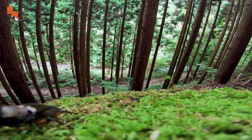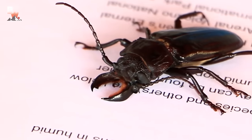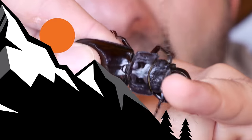If you thought getting pinched by this giant beetle was entertaining, make sure to go back and watch the episode where I was pinched by its Costa Rican cousin. Youch! That one was painful.